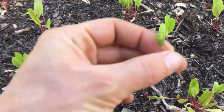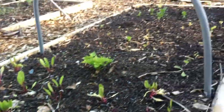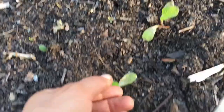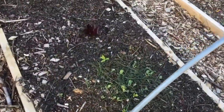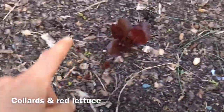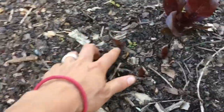Here's what it looks like as it gets bigger. Little baby tree. Okay, and then here is burdock. These I started inside and brought out already. Yeah, I think this is collards. One lettuce outgrew all the others. It's funny, it's all the same seed and variety, but that one's just so much happier.